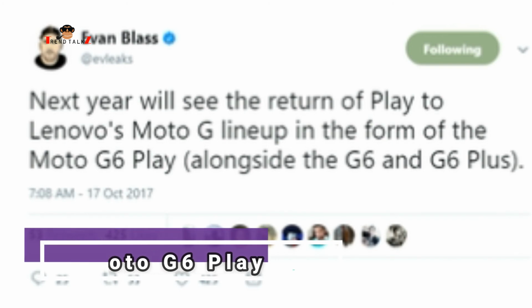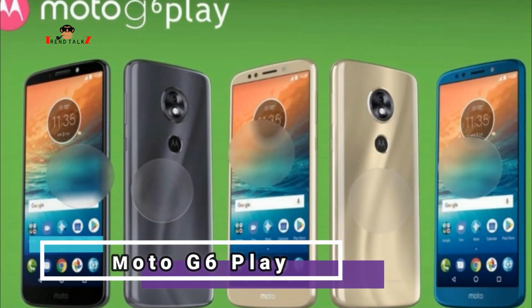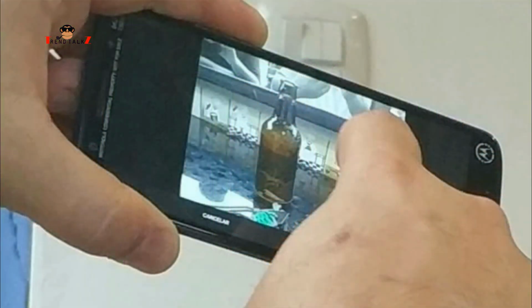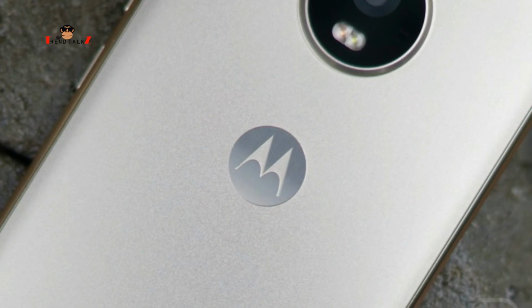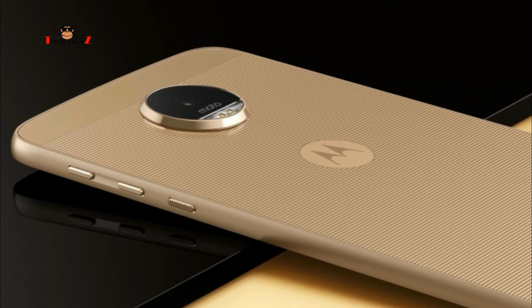Motorola's Play series is also back again in 2018. The Moto G6 Play has a huge 4000 mAh battery. The G6 Play screen will be 5.7-inch in size with 720p resolution. Fingerprint readers will be at the bottom of the screen. Still, we are not sure about the camera and other specs of it. It will be updated soon.